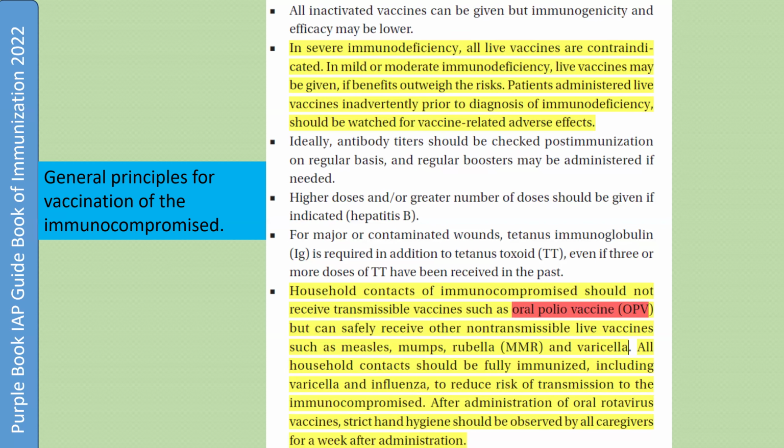Anybody at home? See, we are giving IPV and OPV in our regular immunization also. The addition of OPV is actually questionable because IPV protects almost 100%. Why give oral polio along with that? That is because it's a national program. But if somebody else in the house is on dialysis, has severe diabetes, or is on cancer treatment, you need not give that oral polio. Remember this.